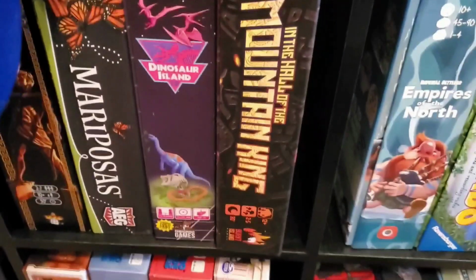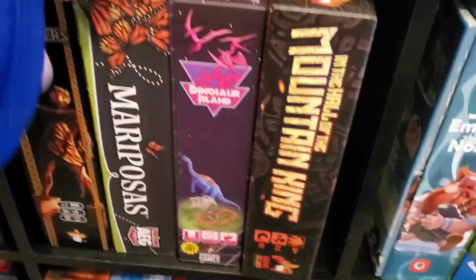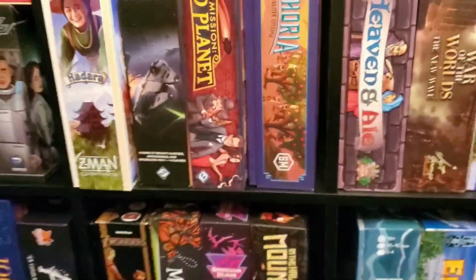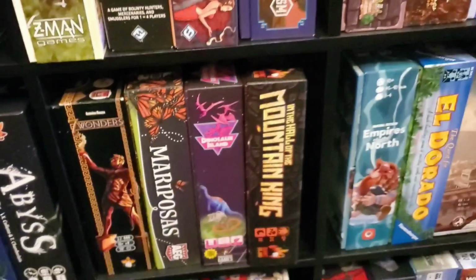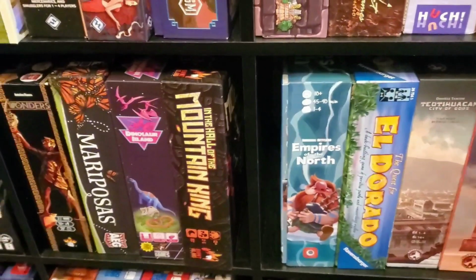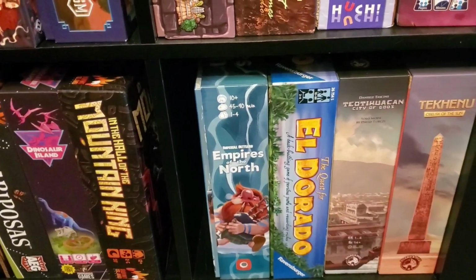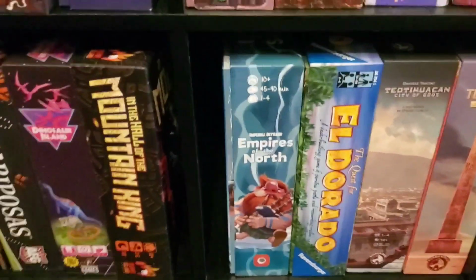Mariposa's, Elizabeth's game following Wingspan, which Wingspan's not here right now. I've actually lent it to someone to check it out, but yeah, I have Wingspan. And I do have probably about 20 other games somewhere or another, either letting other people borrow them or whatever.